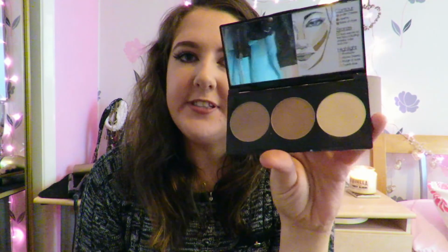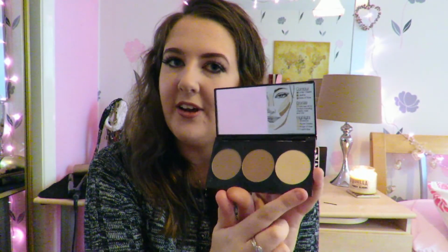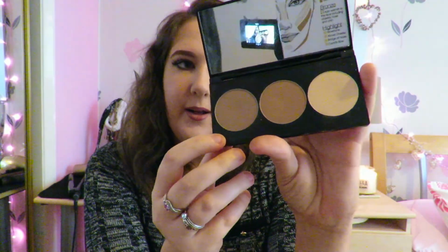Next is my Smashbox Contour Palette. I have been using this every single day as part of my makeup routine, apart from the highlight, because that colour is too dark for me. Because I am naturally pale, I've had a tan recently, so I will look a bit darker now, but normally I cannot wear that colour. But I didn't buy it for that, I bought it for the contour shade because it's not orangey like most other contour shades. It is definitely more of a cool tone brown, and it looks so natural and cheap.